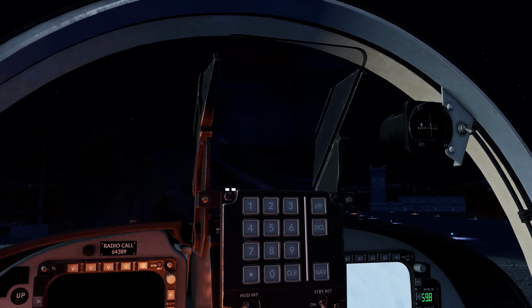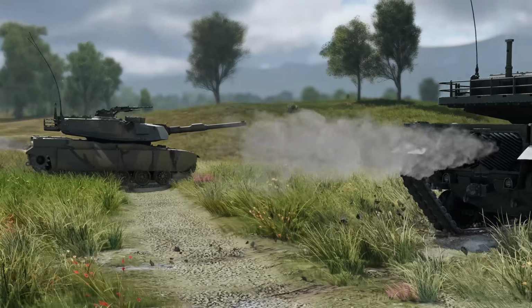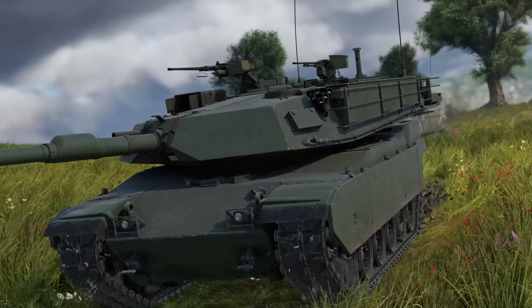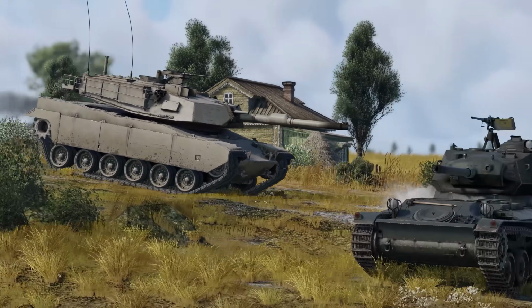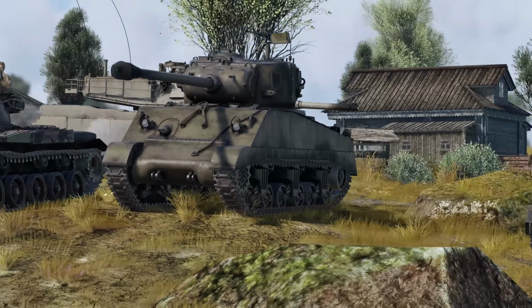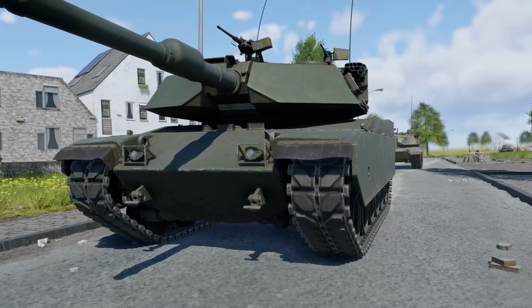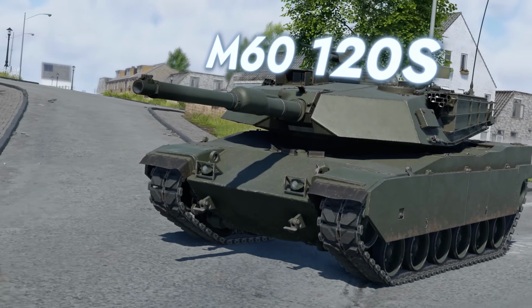It's time to meet the new vehicles brought to you by Alpha Strike. We decided to start with the most unusual new tank. When you look at it, you can't help but wonder, what the hell is this? But the military powers of the world created so many such hybrids, it's not even funny anymore. The name of this offspring is the M60 120S.